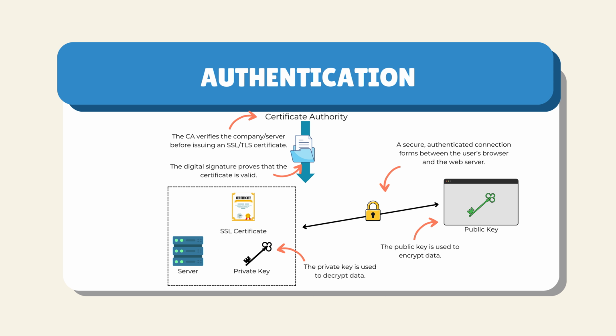In the verification stage, when you visit a site, your browser gets its certificate and checks the CA's signature using a CA public key already stored in the system. It also verifies the domain matches, the certificate hasn't expired, and is from a trusted CA. If anything fails, like with fake or outdated sites, you get a big red warning.